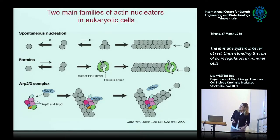And in eukaryotic cells, there are two big families of proteins that can polymerize actin. And as you see, spontaneous actin polymerization is extremely slow and inefficient. So to go from monomeric actin into a filament occurs but with really slow kinetics. So these actin promoting factors speed up the process. So formins can nucleate actin monomers themselves and form a filament, whereas the WASP family of proteins bind to the Arp2/3 complex, or they regulate the activity of the Arp2/3 complex that binds to existing actin filaments and branches them. And this leads to a very dynamic actin cytoskeleton.